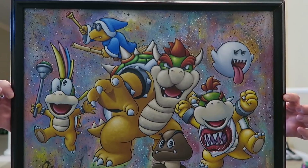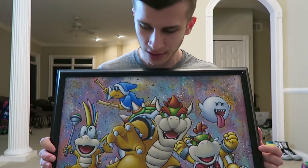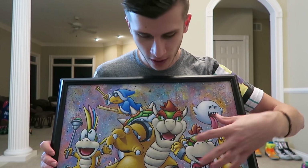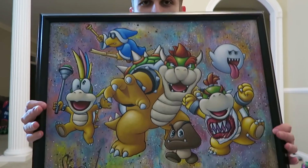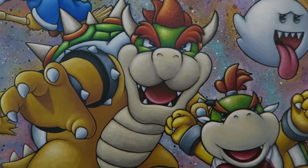Look at the detail there. Look at the colors. One of the best things that Lewis Crow does is those insane rainbow backgrounds. It's got sparkles, speckles, drips. Freaking amazing, and the characters pop so well off that background. You can see the incredible detail and precision.